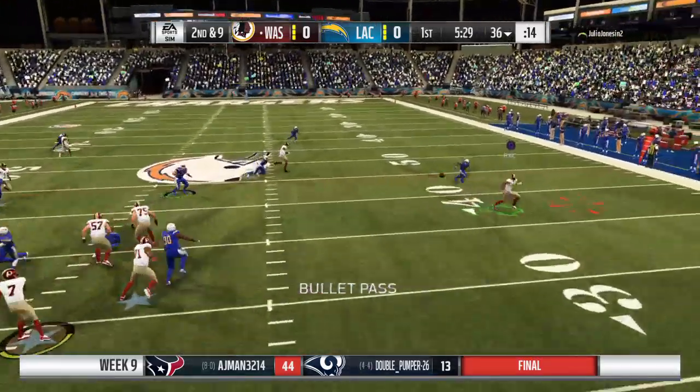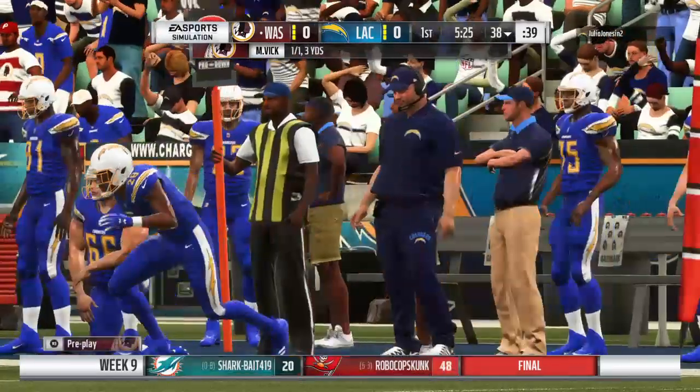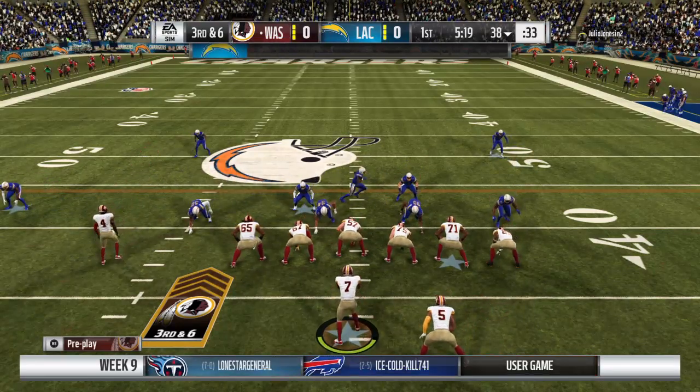Now they'll throw here out of the gun. They'll check it down to Geis, and he'll be brought down shy of the 40 at the 38-yard line. It'll be a 3-yard gain, and that'll lead here to a 3rd down.